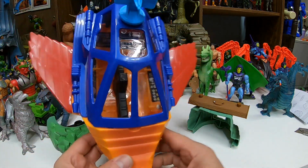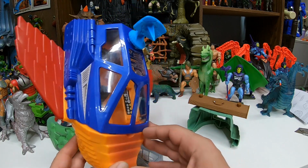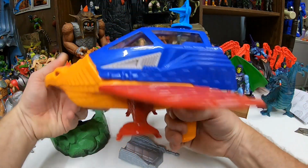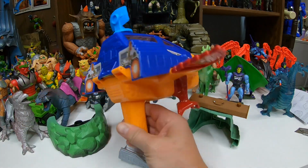And one cool addition to this is it has an actual windshield, plastic windshield. It looks really nice. And it has kind of like the familiar decals that were from the vintage, so pretty cool.